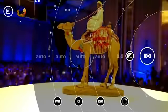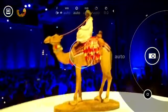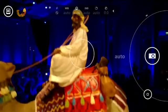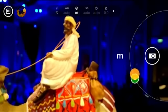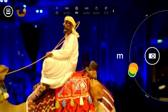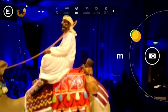So let me go ahead and demonstrate to you how I change focus, for example. Now in front of me I have a statue over here. So I'm just going to go ahead and slide up. And as you can see, the focus right now is on the foreground. If I continue to slide up, you can see right in front of the viewfinder before I capture the photo that the focus has shifted to the background. Very cool.